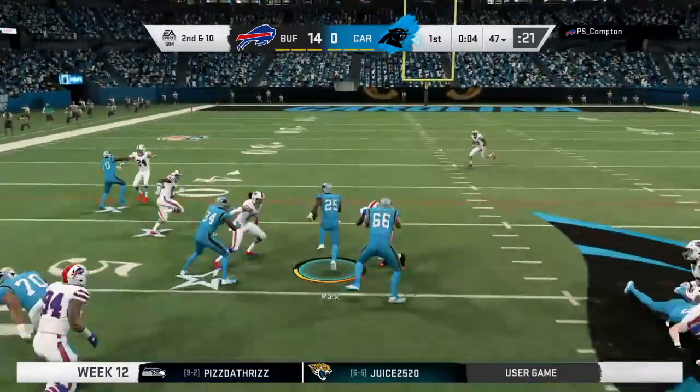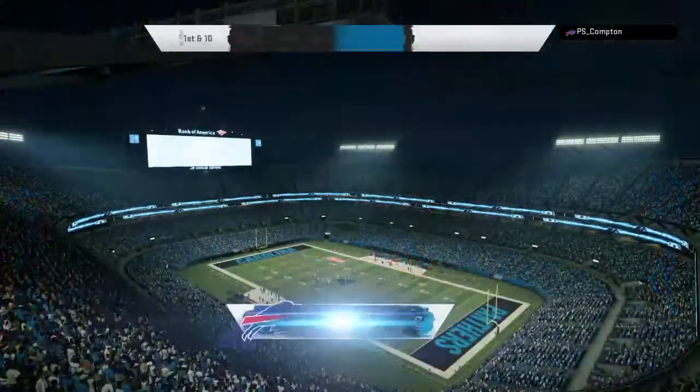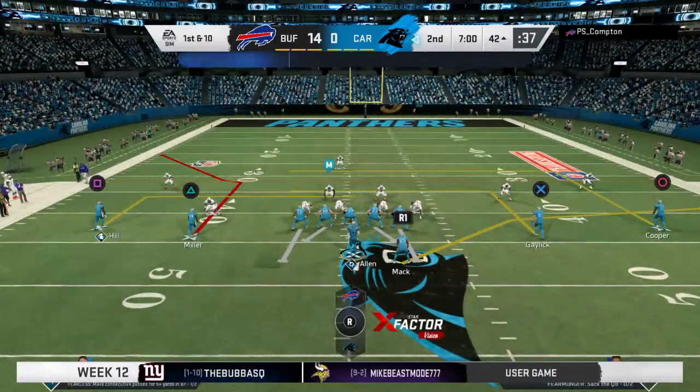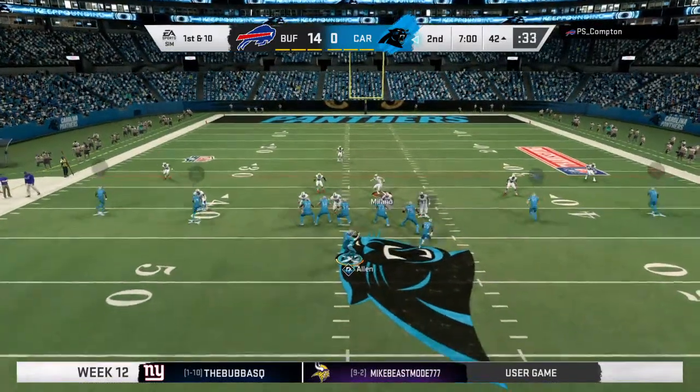On second down, here's a run with Mack. And taking it across midfield and inside the 45. I think they like this drive a little bit better there, partner. Running game helping out, picking up some of the slack. Because remember, the last drive, they went 3 and out. This offense finding its legs now.